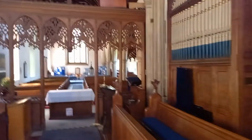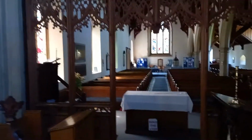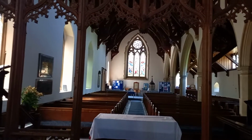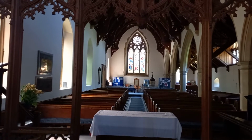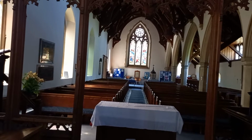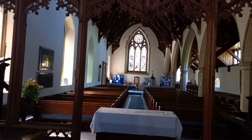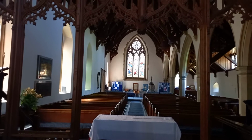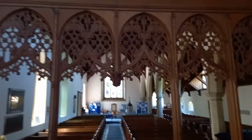But let's have a walk back towards the font. And you can see what I say about medieval churches here, Paul. When they used to have the rood screen and the chancel arch in a medieval church, the priest's view, which is from in here to this, is very plain. It's not as ornate as what the congregation sees on the other side, looking this way. It's still beautifully carved, but it's not as ornate as the front.